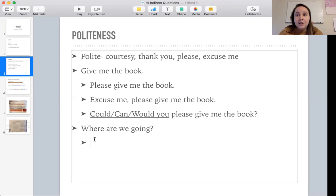Right? One of the first things you may have thought of is adding one of these politeness words. Excuse me, where are we going? Perfect. Very common, perfectly okay thing to say. That excuse me makes it more polite.